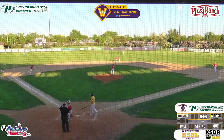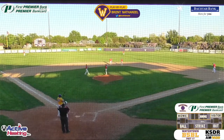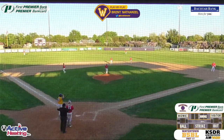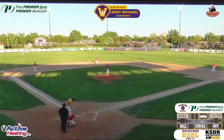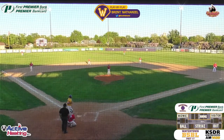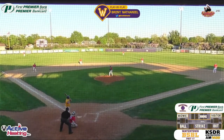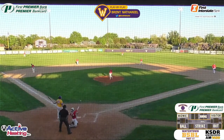Locker, Rabine, and Holtz are the first 3 for Watertown as we begin the bottom of the 2nd inning, scoreless here this afternoon between Watertown and Groton. Watertown won game 1 in 6 innings, 16-6. First pitch here from Cogley to Locker goes high for ball 1.